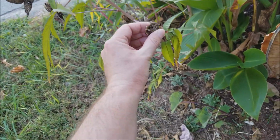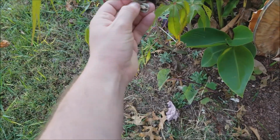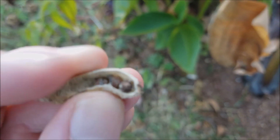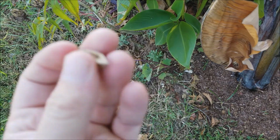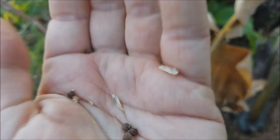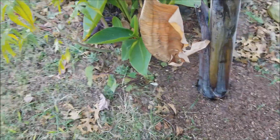In fact, looks like these are full of seeds. So that's kind of interesting. Yeah, a little round, like hibiscus seeds. So these might be kind of fun to play with. We'll see how that goes.